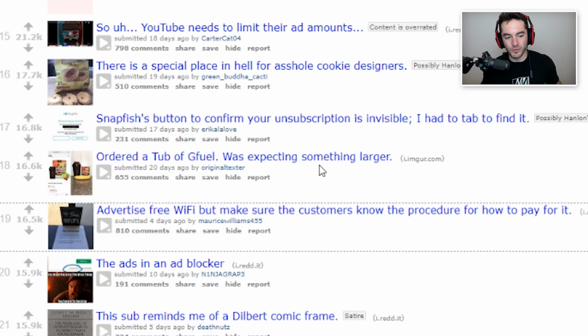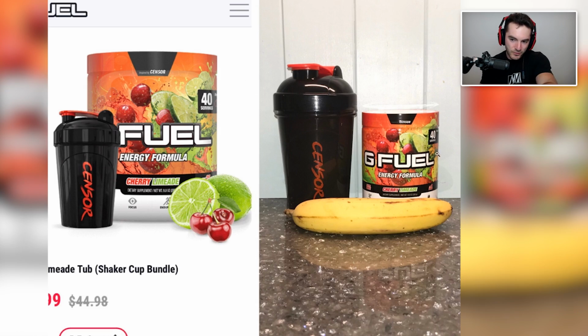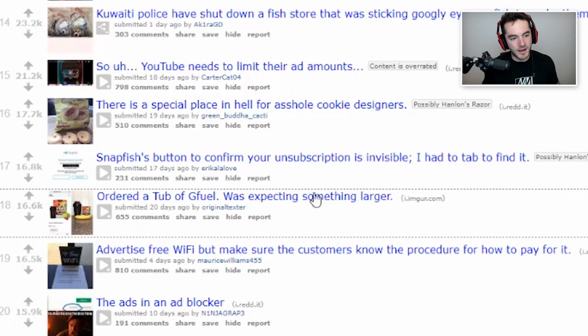Ordered a tub of G Fuel, was expecting something larger. See, this is like another YouTuber who's hustling for those, the product grinds. I don't want to say anything negative about that. I've never tried the thing before. It does say 40 servings. You still get 40 servings, I guess, but I mean, it's a little bit bigger in the order thing. Unless maybe this is just like you get a way bigger cup to drink it from.